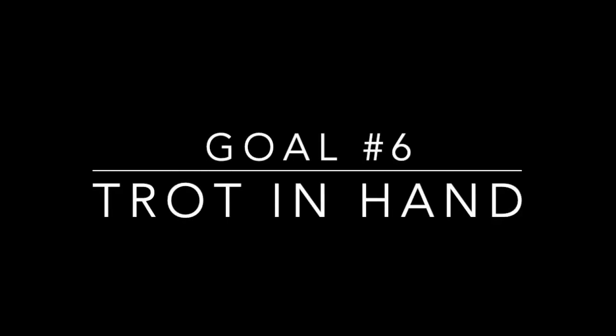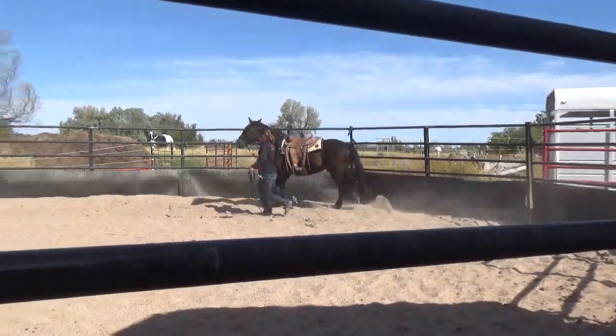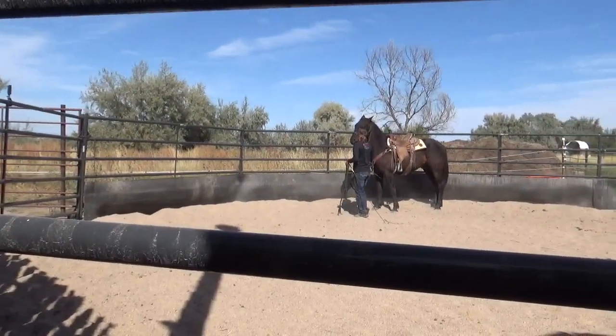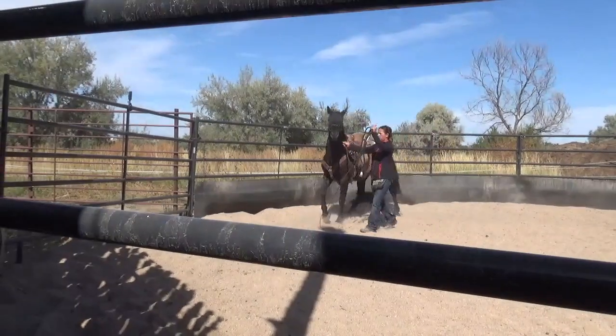So goal number 6, trot in hand. We need to do this at the show. There are just a couple short clips of me practicing this. This is the first day asking him to do it. Now he trots pretty good in hand. But I use a round pen or a fence to start, just so they have somewhere, no exit plan.